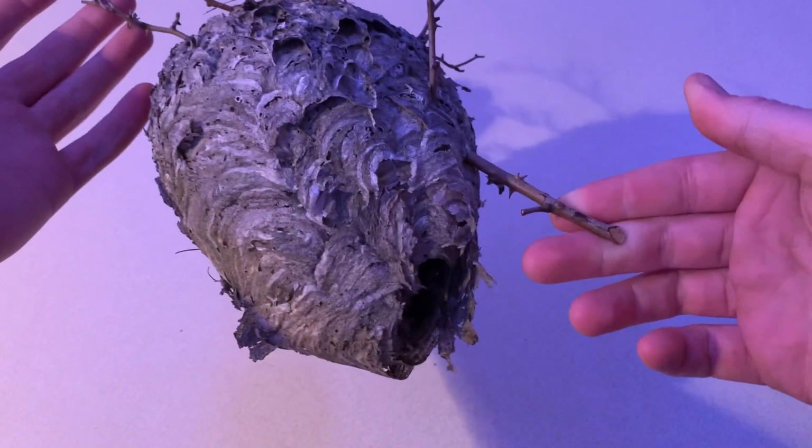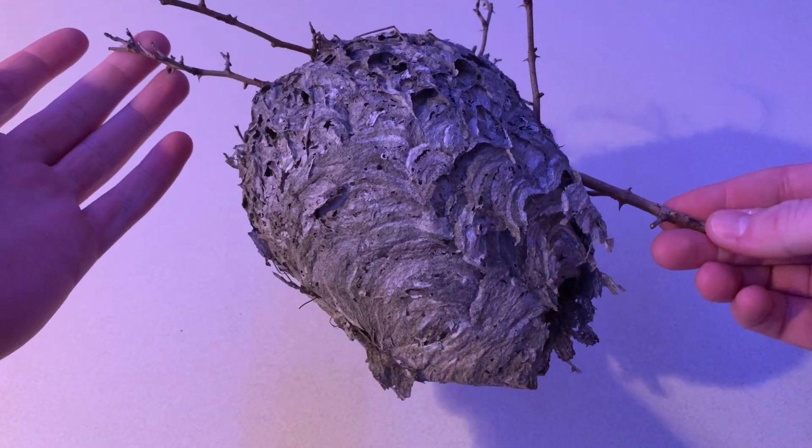As you saw last week, I found a cool little 5-inch spike shed, and I also found a really cool hornet nest that I cut out of a bush because, I mean, it's cold, they're dead, they're not there. Cool little keepsake for me. I'm going to keep it in my gun cabinet.